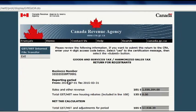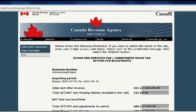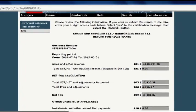Automatically, it's taken all that information out of Simply Accounting. We've uploaded it to the CRA website, and now we've got our entire filing ready to go. And as you can see, I've done this entire demo in minutes, if not seconds, instead of spending a whole weekend at the office trying to figure it out.